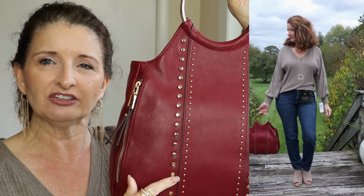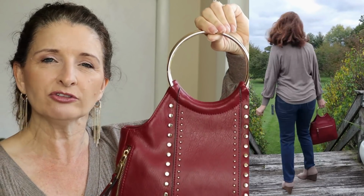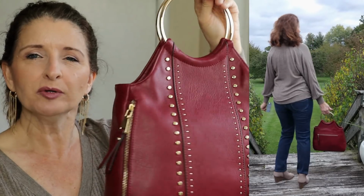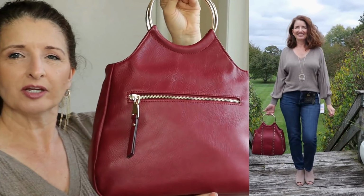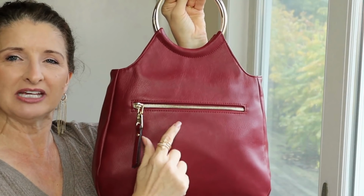I love the stud detail, the zipper detail. I love this ring handle. It also has a crossbody feature. Also important to me, this one does have an outside pocket. I really like to keep my keys and my cell phone somewhere where I can get to them easily.